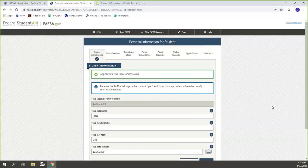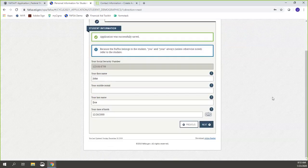So let me now teach you how to do the FAFSA workaround, because ideally, whatever school you're going to, they're going to be bringing out hopefully like 20 kids at a time, or per period, per block, for you to just get this FAFSA knocked out this way.